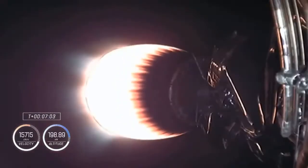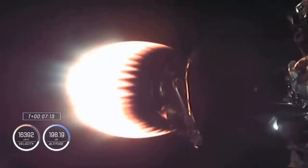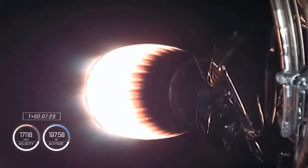Great news, now 7 minutes after launch. Second stage engine continues to burn, everything looking good. And we'll see that continue to burn for another 1 minute and about 38 seconds. Right now on stage 2, the crew's getting a little more than 2.5 G's of acceleration.